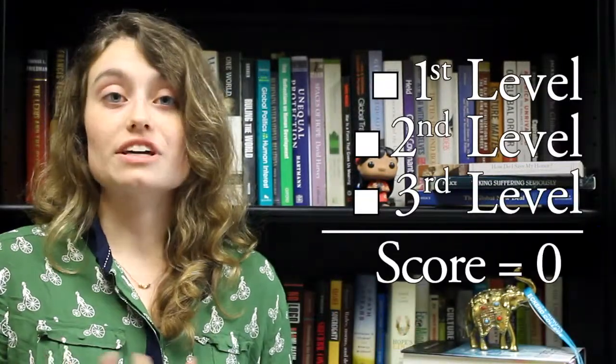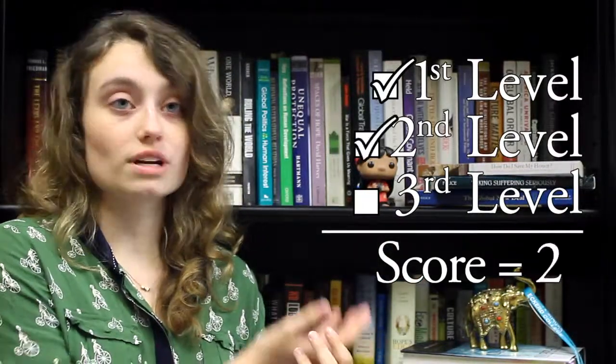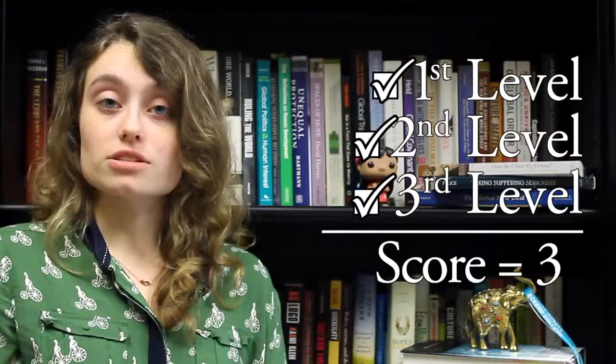Once a student has had the opportunity to demonstrate all 3 levels of a goal, it's time to give them a score. Now, if a student fails to accomplish any of the 3 goals, they get a 0. Otherwise, if they completed the first level, you give them a 1. If they did 1 and 2, you give them a 2. And if they did all 3, you give them a 3. And then you take the highest value from that, and that's the overall score.